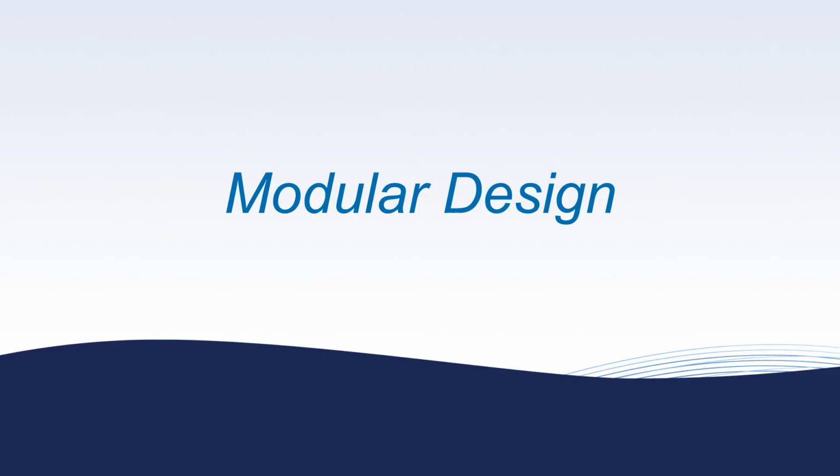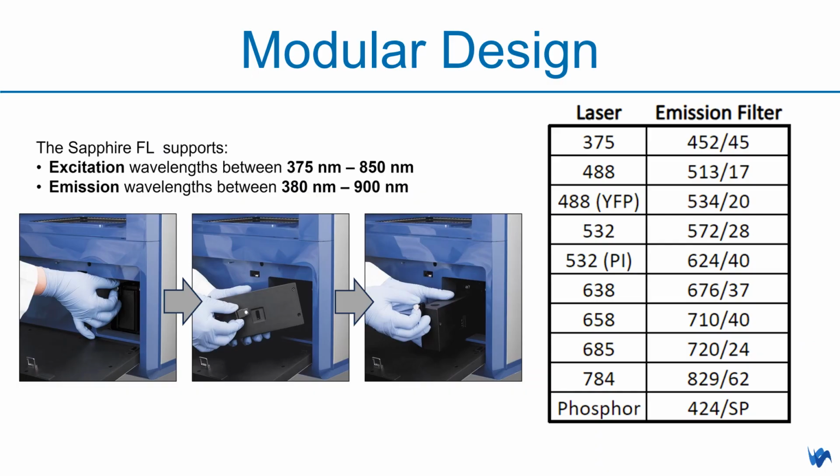The other major aspect of the Sapphire FL that enables expansive application flexibility is its modular design. The FL in Sapphire FL stands for flexibility, and this is showcased strongly by its modularity. Unlike other instruments in its class, the Sapphire FL hosts user-exchangeable lasers and emission filters. This means you can swap out individual channels to accommodate the exact wavelengths required by your individual experiment in under 2 minutes.